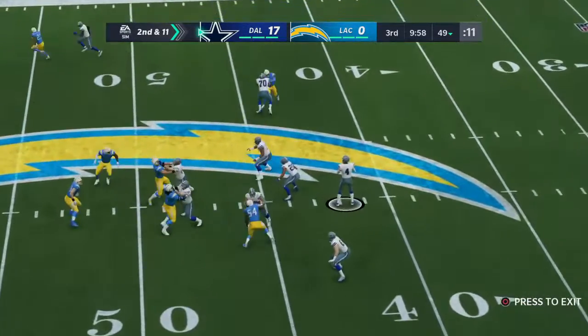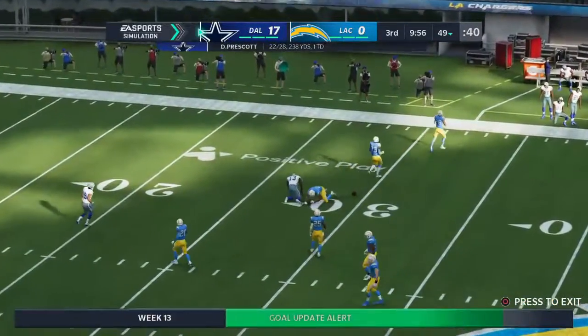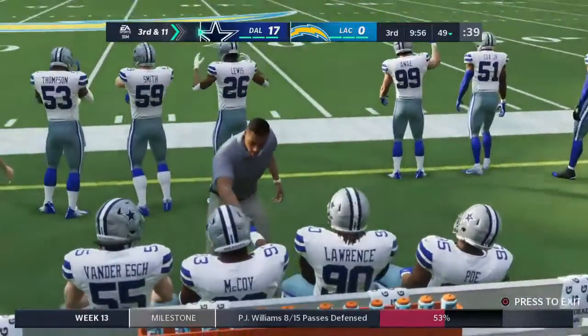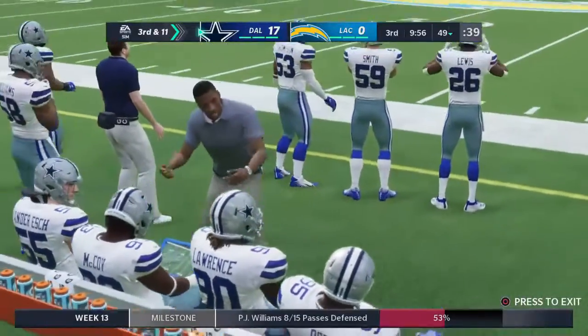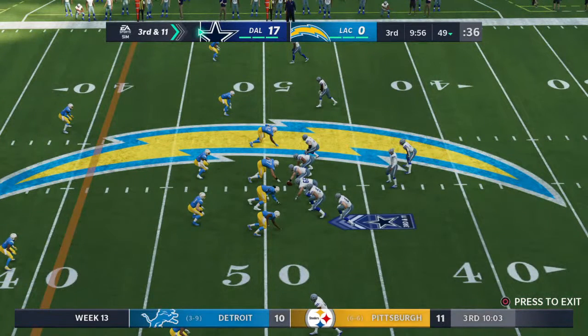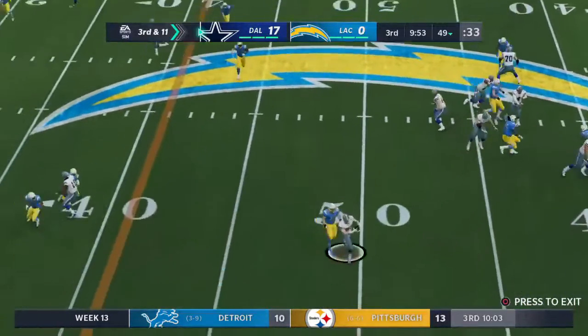They play fake to Elliott. Now Prescott. And that is incomplete. A lot of force bearing down on him there. He could not hang on. It's third down. Oftentimes when you're losing a game and the team's still throwing with this kind of a lead, you start playing a little more physically. And they took that opportunity right there to be extremely physical and force that incompletion.